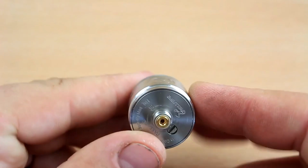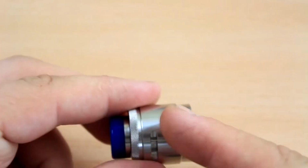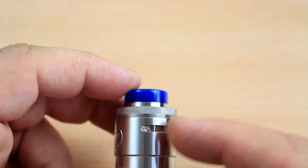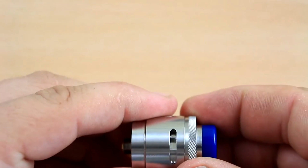Now, best dual coil RDA of the year. I have to give it again to another reviewer collaboration. This time it's going to be the Passage. I think the Passage really kind of went under the radar. When it came out, a lot of people talked about it, and after that it went under the radar. I'm still using it and I love it. I love that RDA. It's just amazing.